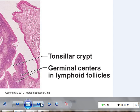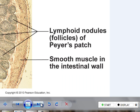Then we have palatine tonsils, and that's in and around what bone maybe? Palatine bone. And then we have lingual tonsils behind the tongue. So anything you put into your mouth or breathe in has some surveillance going on in that region as well. Peyer's patches, where are those again? Digestive system. Groups of lymphatic tissue, because everything you eat is not sterile, right? So we need Peyer's patches and the appendix to help us with foreign substances there.